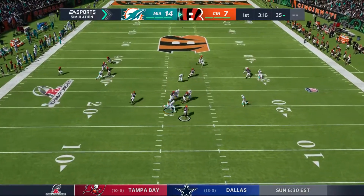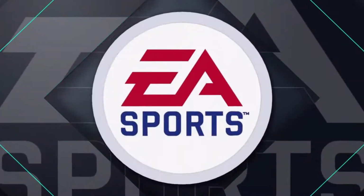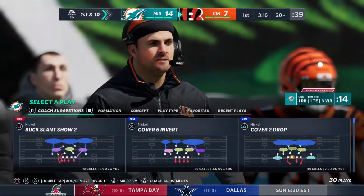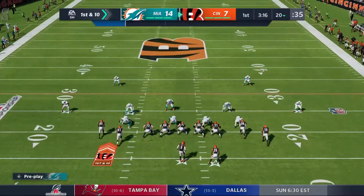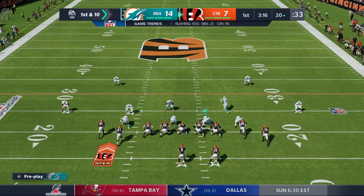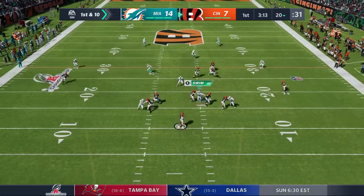Taking it about the 1. And he'll be brought down right on the track of the 20. The Bengals drive about to get going. They trail early on in this Super Bowl as they come up 1st and 10. Trying to shake off the interception.